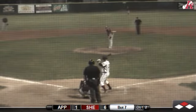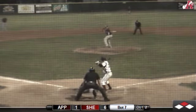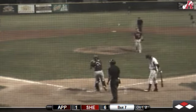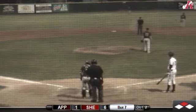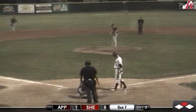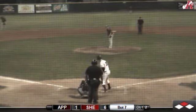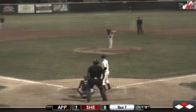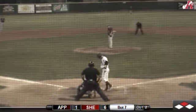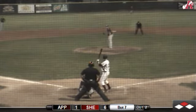Fleischman looking to get his season average up above .350. Came in batting .347. And that one will be low to fill the count. Fleischman, with that average, leading the A's.